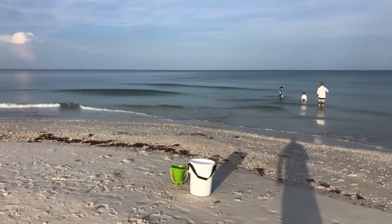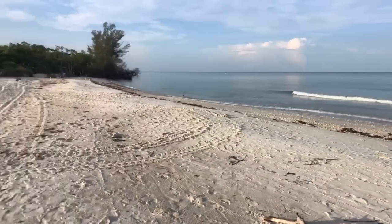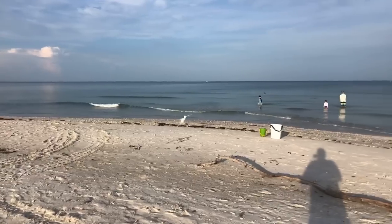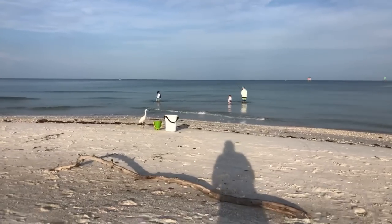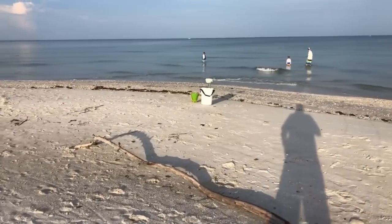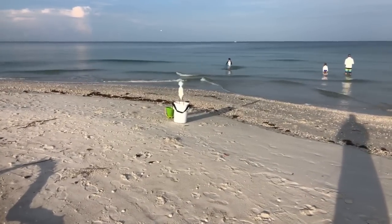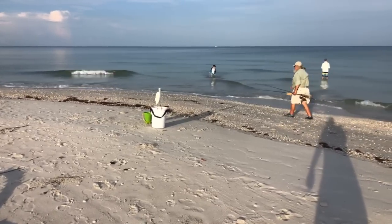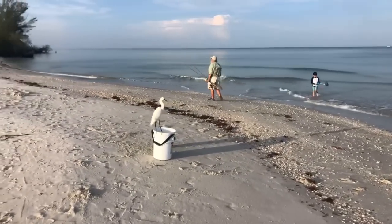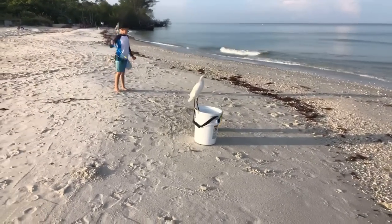I was going to get a picture of that little bandit there, but he flew away. He'll be back, I guarantee it. Oh yeah, coming right back. Back to the scene of the crime. That's too funny. He's gonna eat all your bait.